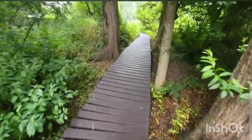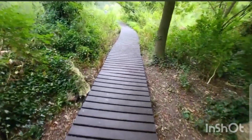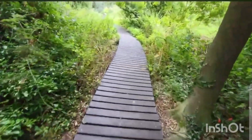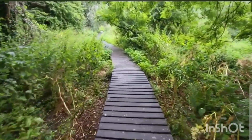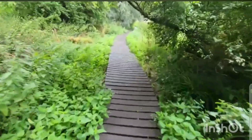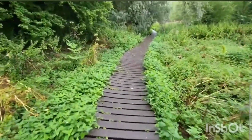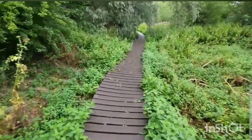They've reboarded this a few years ago, and before it wasn't so good, and I assume there were quite a few accidents with people slipping and falling over. But now it's much better. You could ride your bike down here. It might sound like you're riding on a train, but you could ride your bike down here, which would be cool.